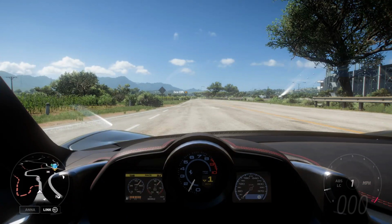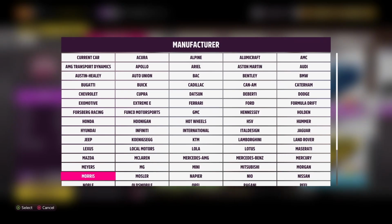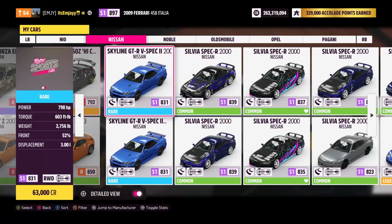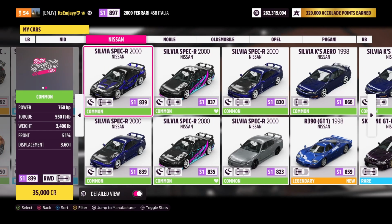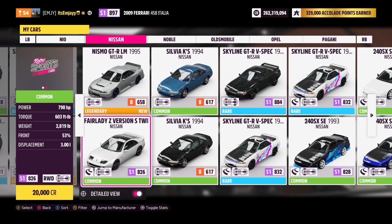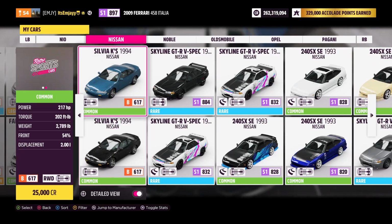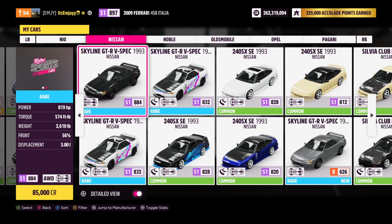But moving on, the next car we're going to be taking a listen to is another JDM car. It is, of course, the Nissan Skyline GTR. So I believe this engine is going to be shared between the R34 GTR, 33 GTR, and the 32 GTR. But I'm pretty sure you can also engine swap the RB26 DETT into a bunch of other cars.